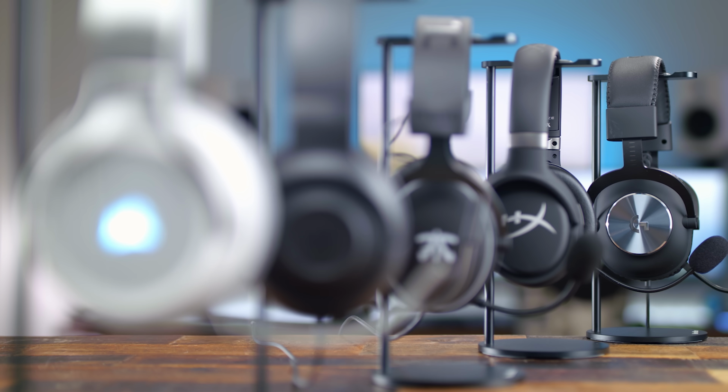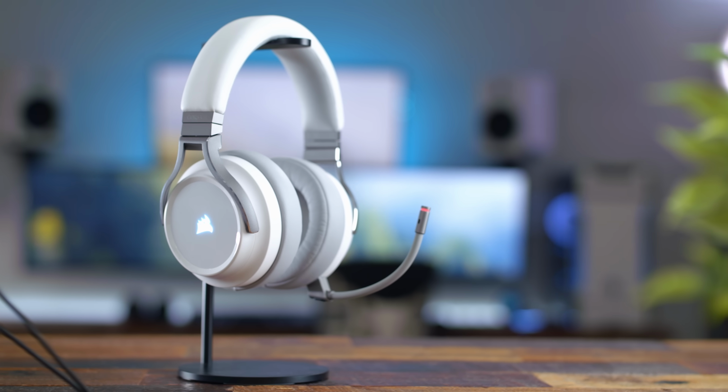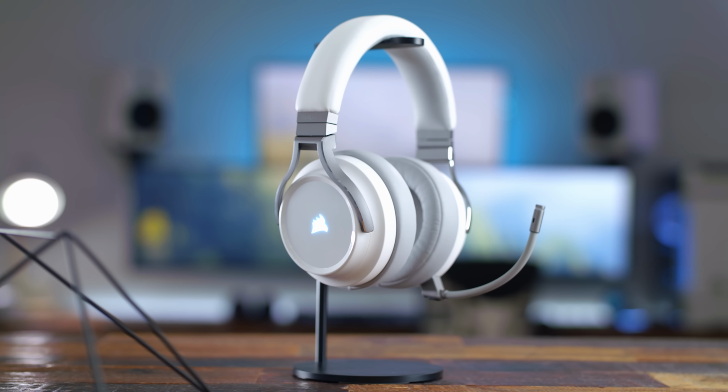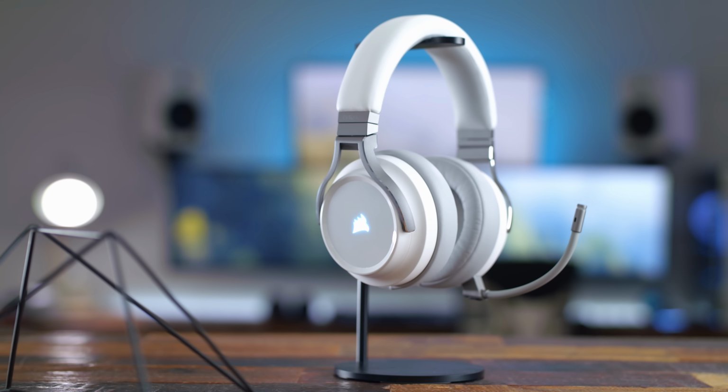But for all 5 of these, I'll talk about some of the features, how they sound, a mic test, all the stuff that you're going to want to know about a gaming headset. Coming in at number 5 is the Corsair Virtuoso RGB Wireless. This is not the SE version, so it's the cheaper option of the two.